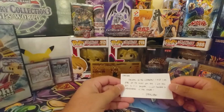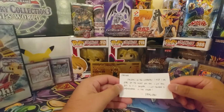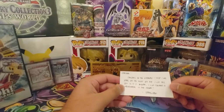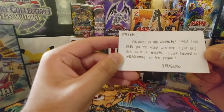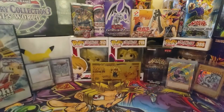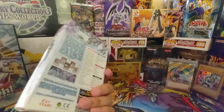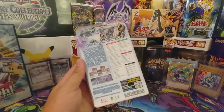What is this? Sparkman. Congrats on the gift. Congrats on this giveaway. I wish I was giving you the nicest box, but I got this box as it is. Anyway, I look forward to our collaboration in the future. I'm sorry, I could not read that word for a second through the camera. Collaboration in the future. Guys, we won this as a giveaway. I actually never opened this up, so I'm going to keep it sealed for my collection because this seems pretty cool. Thank you so much.